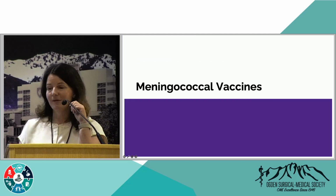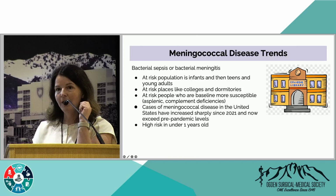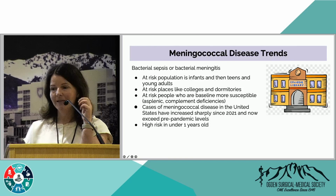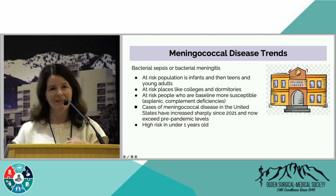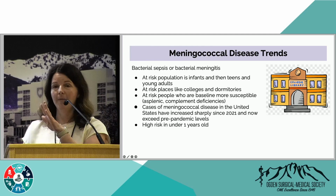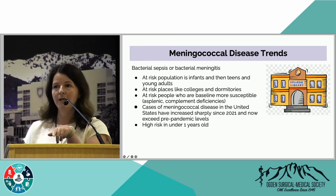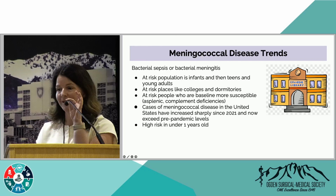Okay, switching over to meningococcal vaccines. When we look at meningococcal vaccines overall, and just the disease trends, we had a good dip like we had for all diseases during COVID. And then coming out of the pandemic, we have totally gone up, met the pre-pandemic rates. And this last year, 2023, spiked higher than pre-pandemic rates.